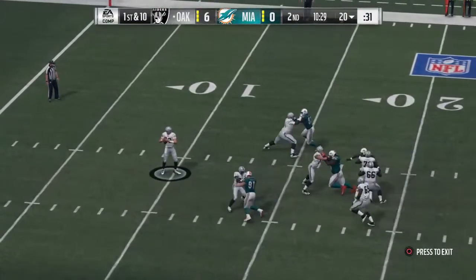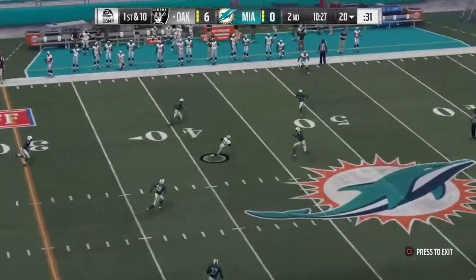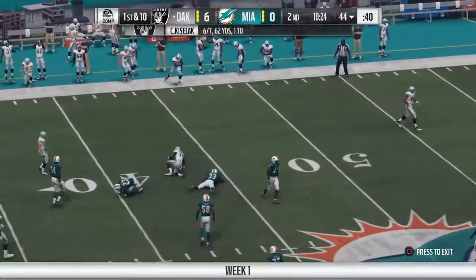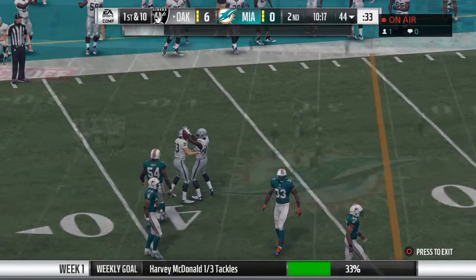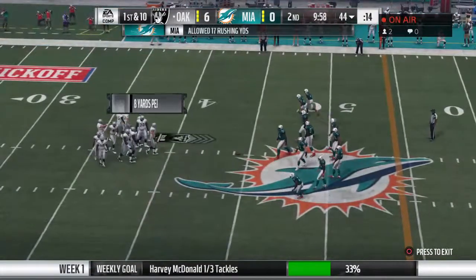So those Surface tablets come into play. Check out what the defense is doing and see if they can find a better way to run it. So they search for that patience here now. That one goes for 24 yards.